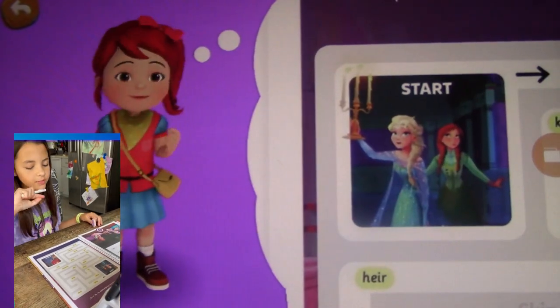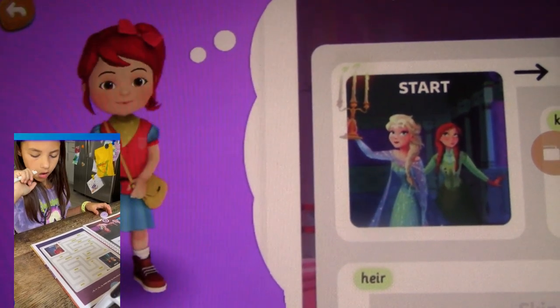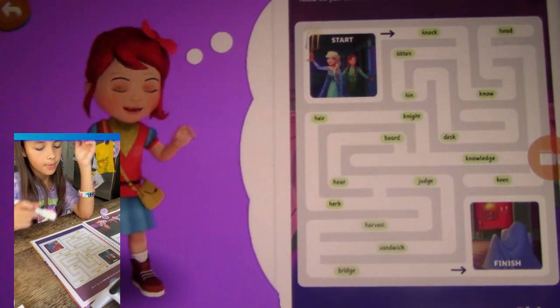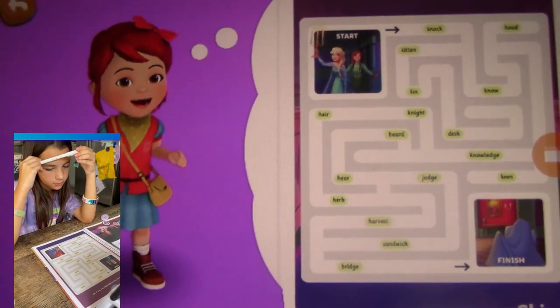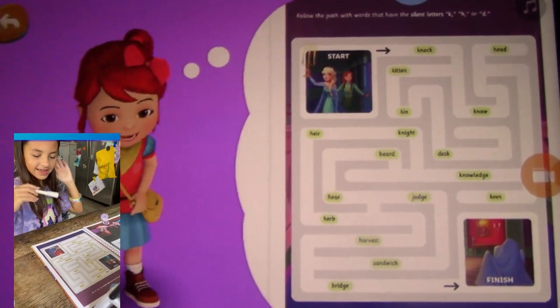Olaf is hiding somewhere in the castle. Elsa and Anna are on a quest to find him. Let's help them find Olaf. Follow the path with words that have silent letters K, H, or D to show Elsa and Anna the quickest way to find their friend Olaf.